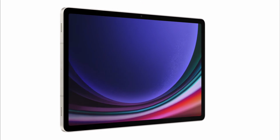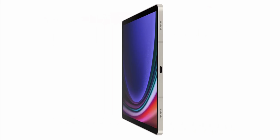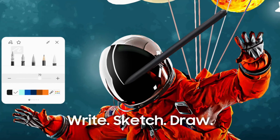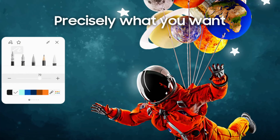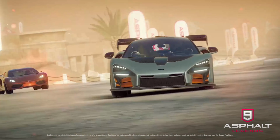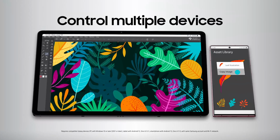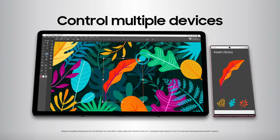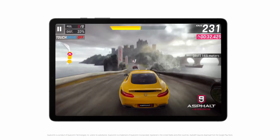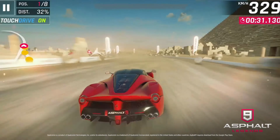Inside, the Snapdragon 8 Gen 2 processor keeps things running fast and smooth, whether you're gaming, streaming, working, or multitasking. And battery life? You're getting about 9 hours on a single charge, enough to power you through a full day at work or school. The Tab S9 feels premium in your hands. It's slim, elegant, and IP68 water resistant, which is super rare in tablets. Add in the S Pen, which comes included, and you've got a tablet that's perfect for productivity, creativity, or just entertainment.